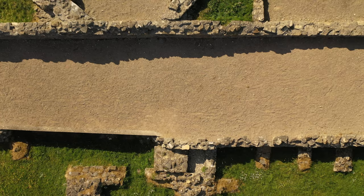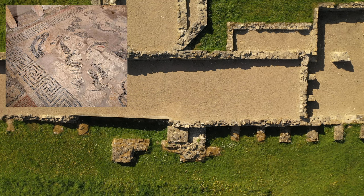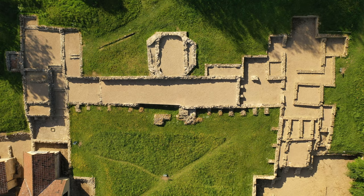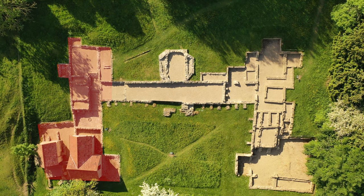Their luxurious villa, discovered in 1818 by farm workers, included an exceptional mosaic depicting many sea creatures. The original plan of the main villa was a symmetrical U-shape, carefully terraced into the hillside. The west wing consisted almost entirely of two bathhouses, suites of baths to you and I, which were both in use at the same time.